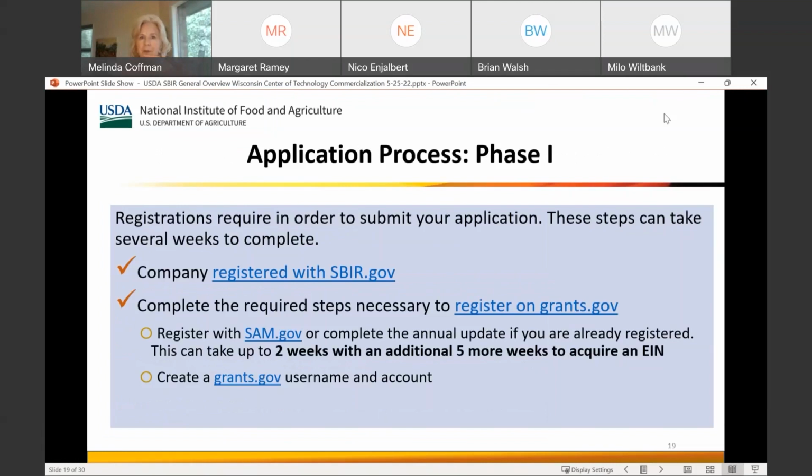So, just in preparation, if you intend to apply this year, first you need to register with SBIR.gov, and then you have to register with grants.gov. And in order to register with grants.gov, you have to register with SAM.gov. And SAM.gov is the thing that can take a little while. So if you already have a SAM.gov account, then just make sure that it's updated, because there's an annual update, and just make sure by the time of the deadline, by the time you apply, that you're still going to be good with your SAM.gov number. But if you're registering for the first time, just keep in mind that it can take 2 weeks with an additional 5 or more weeks to acquire that SAM.gov registration number.